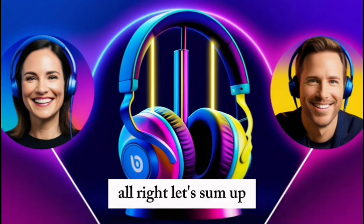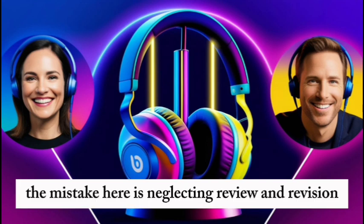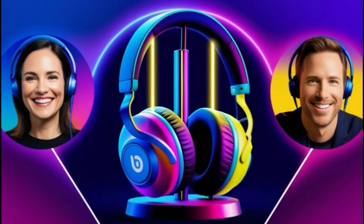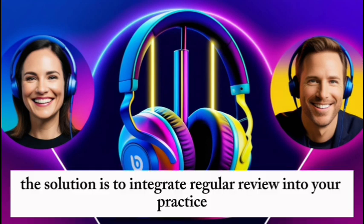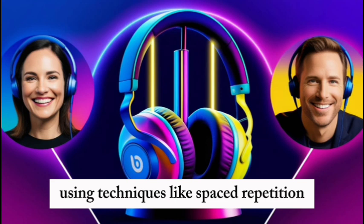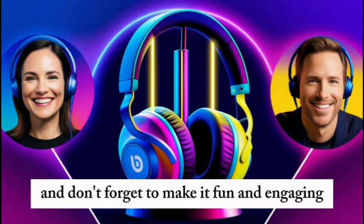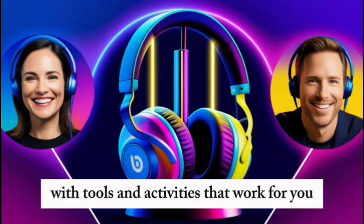All right, let's sum up. The mistake here is neglecting review and revision, which leads to forgetting words and losing progress. The solution is to integrate regular review into your practice using techniques like spaced repetition, active recall, context-based learning, and personal connections. And don't forget to make it fun and engaging with tools and activities that work for you.